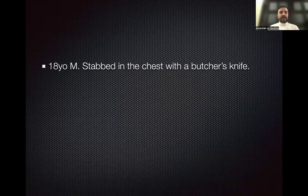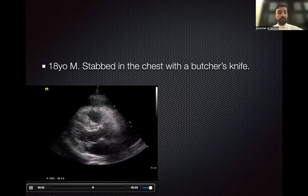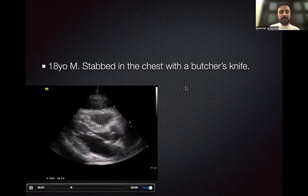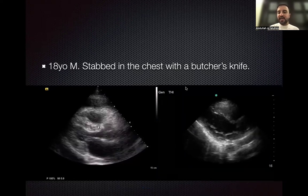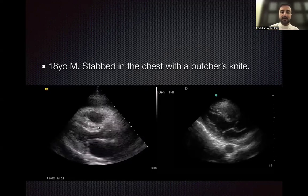So, an 18-year-old male stabbed in the chest with a butcher knife. This patient comes to you with severe chest pain and shortness of breath. You put the probe in, and you saw this. So that's a cardiac scan. You saw significant free fluid, and unfortunately he's hypotensive. This patient is having a large pericardial effusion that can represent tamponade, with tamponade features. So that's how it looks in a normal patient who doesn't have any pericardial effusion. For the management of this patient, if he is stable enough, take him to OR, or you should perform a pericardiocentesis and prepare this patient for OR.